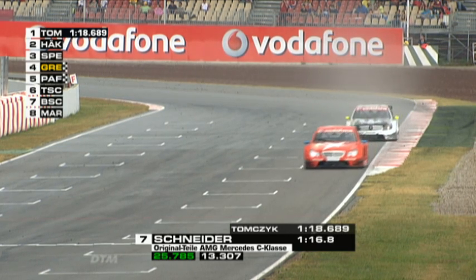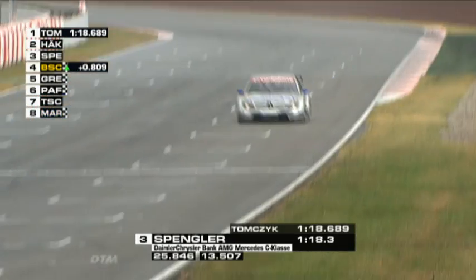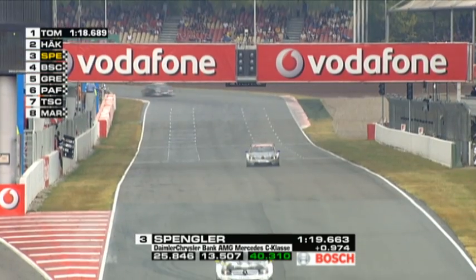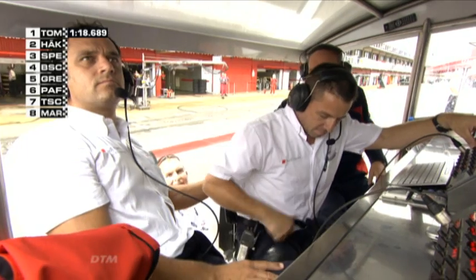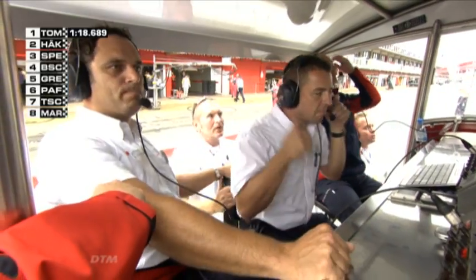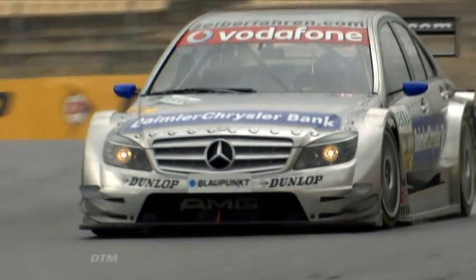What about the most successful driver in the DTM, Bernd Schneider, 1:19.689 for Schneider. He would line up one place behind Bruno Spengler. But Tomczyk on the pole, the man currently 2nd in the championship going into this race. There he is, climbing out of the car, happy with his drive, of course. Martin Tomczyk, tall young man.